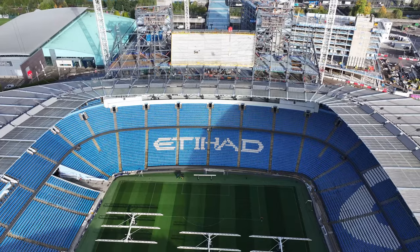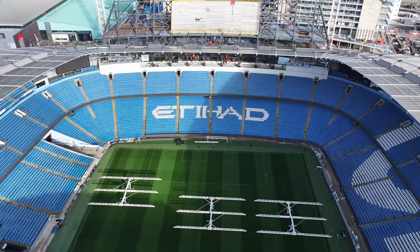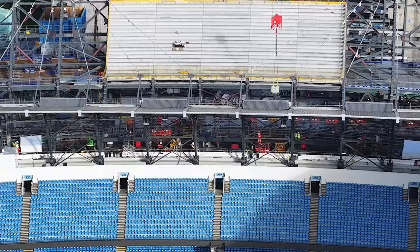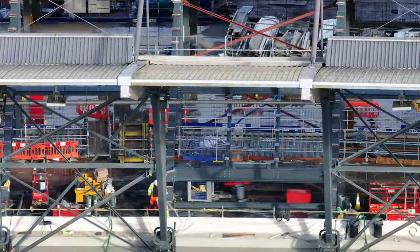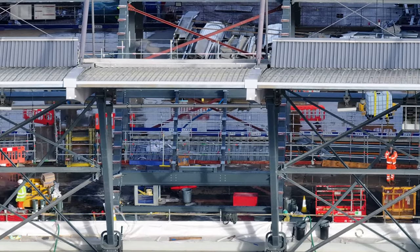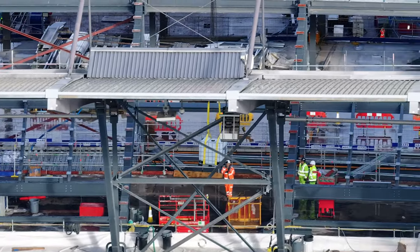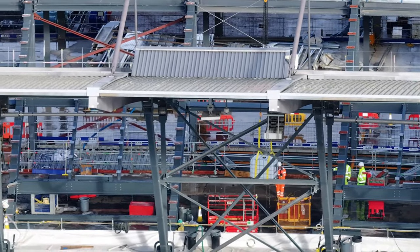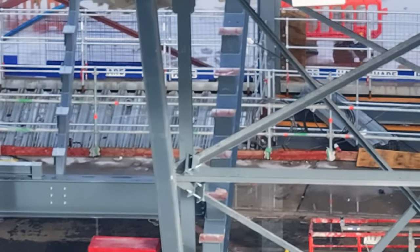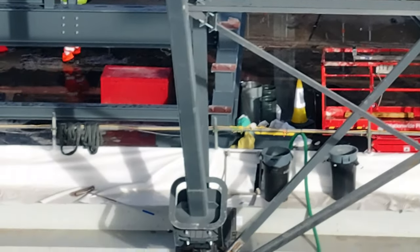Have a look in if we can see those new beams. There you can just see them. I'll zoom right in, though I do lose quality when you zoom right in, but there you can see the beam coming down, joining up with that one.